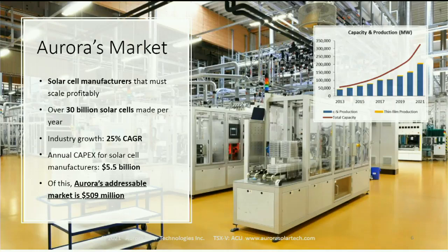Within that industry, our market is the solar cell manufacturers. I'll describe what a solar cell is in a minute, but you can consider it to be a constituent of a solar panel. Solar cell manufacturers have very interesting characteristics. They're effectively producing commodities, and a lot of them. There's over 30 billion of these made every year around the world.